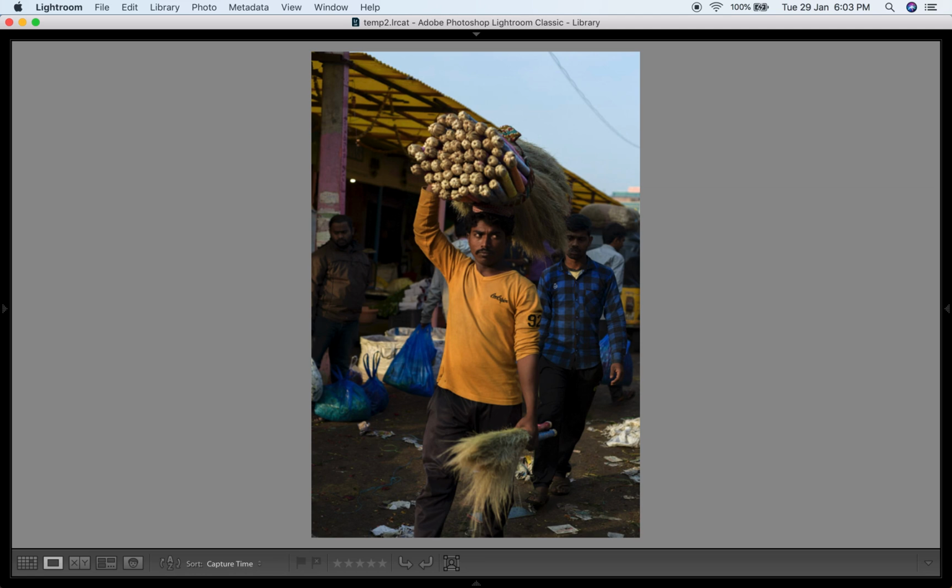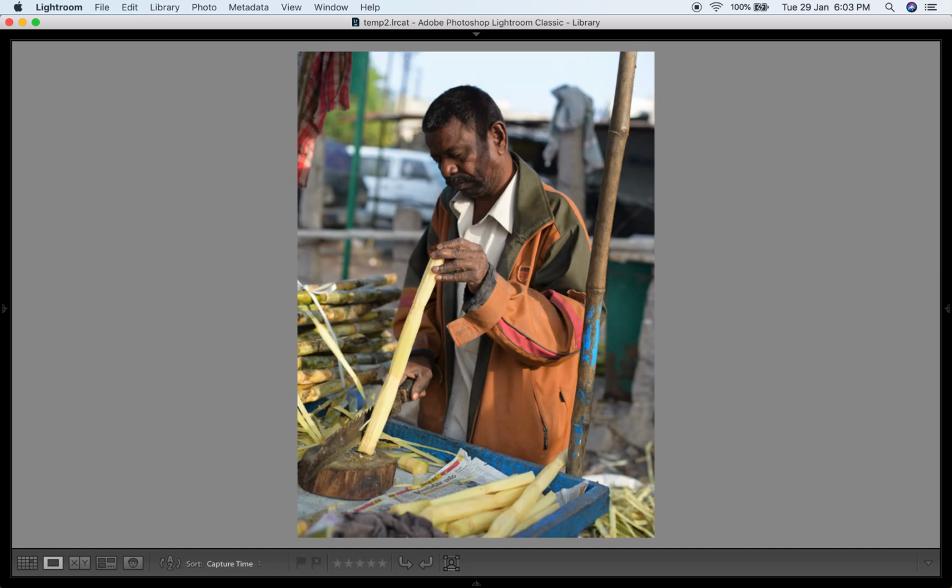This is a lovely light, but I can see a lot of clutter around. So probably I'll try to avoid this clutter in the background by going down and taking the same picture. When you move down and take the picture, you will be able to avoid a lot of clutter. And now it is not possible for me to crop the picture as well, because I will lose his hand, which is something very important in this picture. Lovely light though.